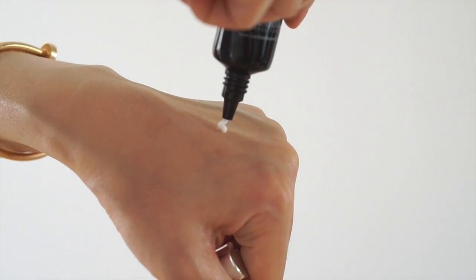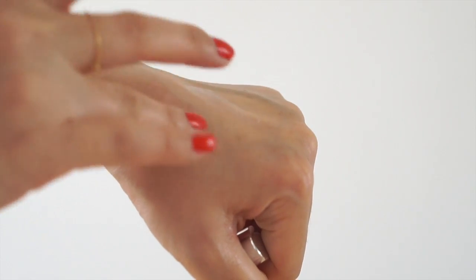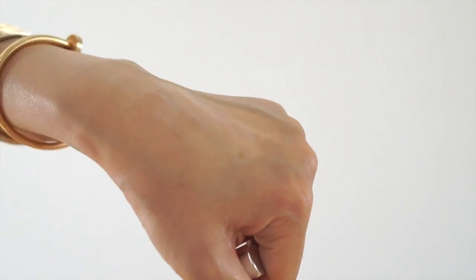I love that this comes in a tube and not a jar. It's just a lot more hygienic. This applies and it spreads silky smooth. It absorbs so quickly. Makeup applies over this beautifully. It's not heavy at all.